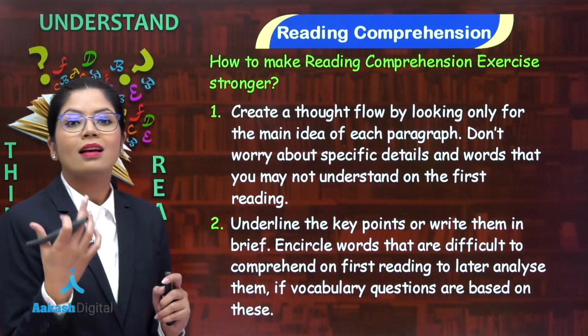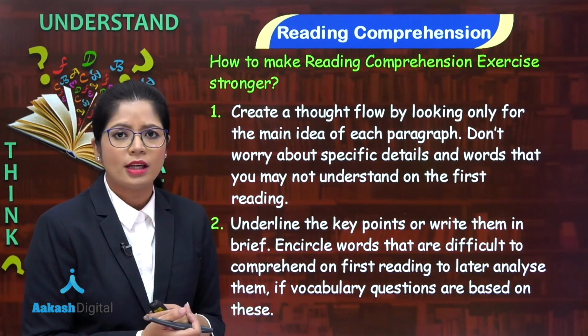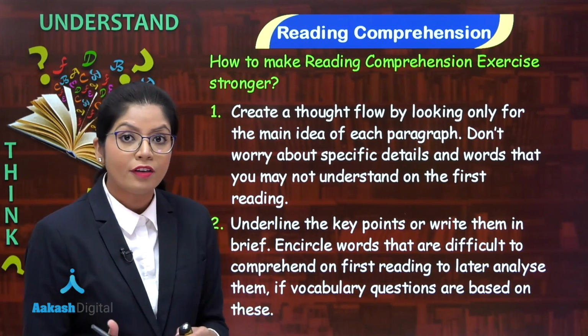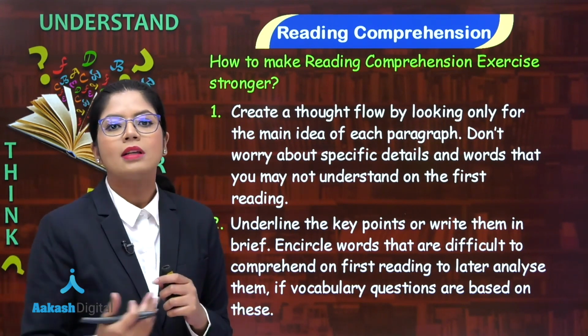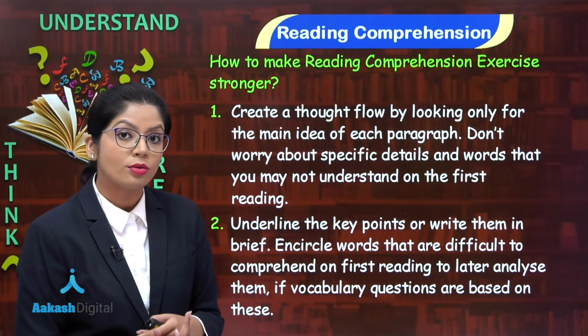So let's say there are no difficult words that can be given in a question based on a reading comprehension exercise. But still, if you have a vocabulary question and there is a possible set of words that you identify that you are still not sure of, you keep marking them so that you can later come back to those words when a question is asked. Otherwise, everything in the passage is not meant to be understood.